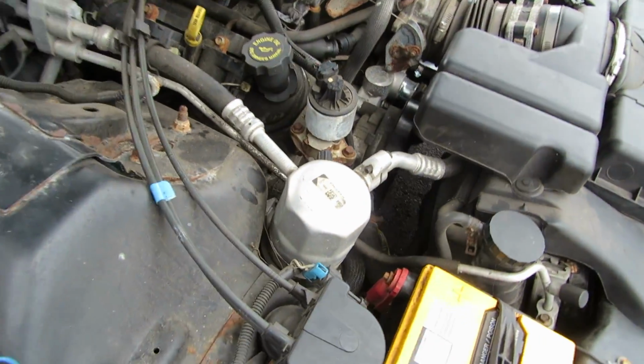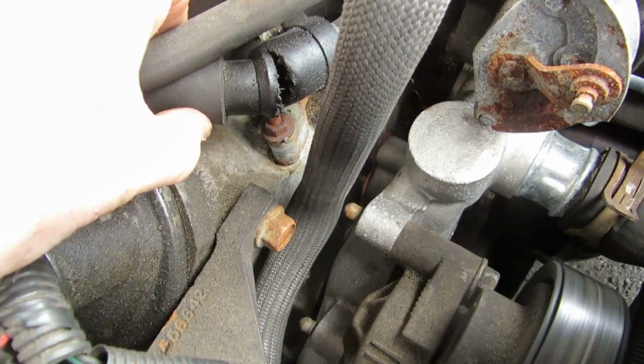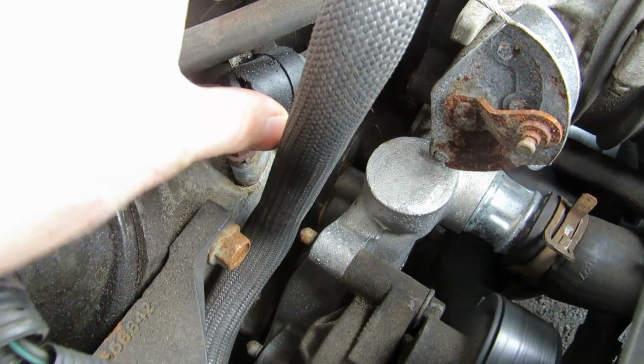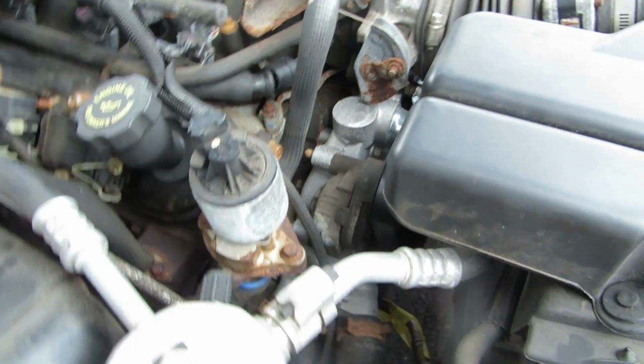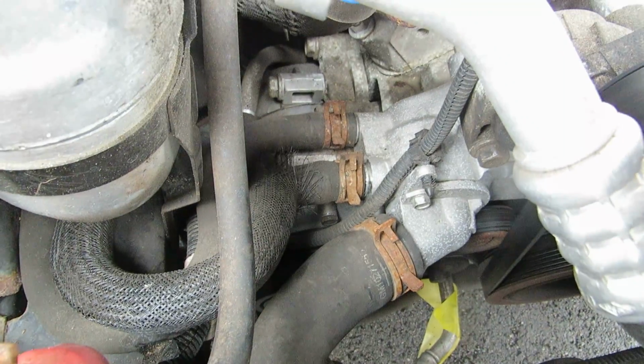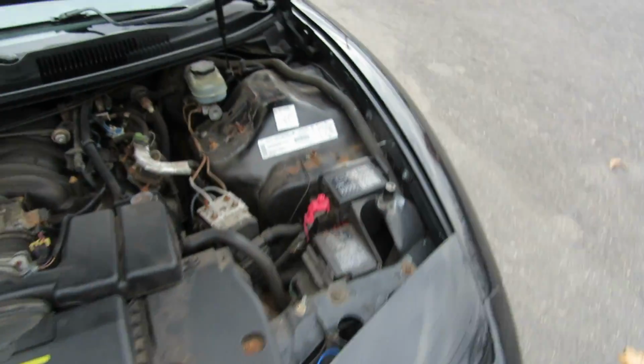Got a little belt squeak. A lot of things are new under here too. Yeah, there's your vacuum leak, so that's not a big deal. New AC compressor down there. A lot of the suspension components are new. Sounds quite nice. I don't know if you guys can hear it.